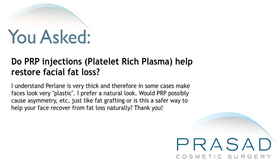I understand Perlane is very thick and therefore in some cases makes faces look very plastic. I prefer a natural look. Would PRP possibly cause asymmetry, etc., just like fat grafting? Or is this a safer way to help your face recover from fat loss naturally? Thank you.